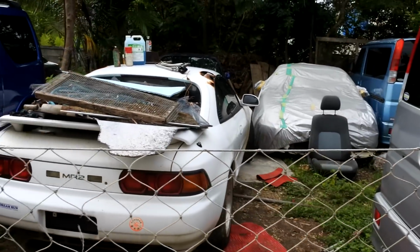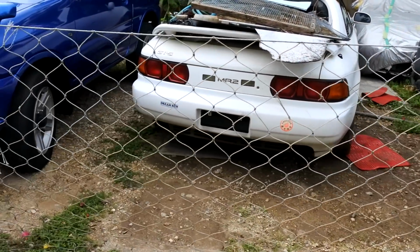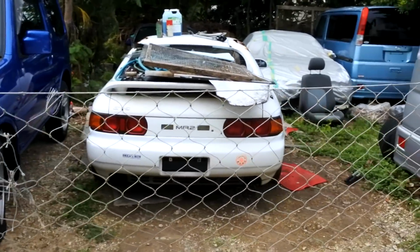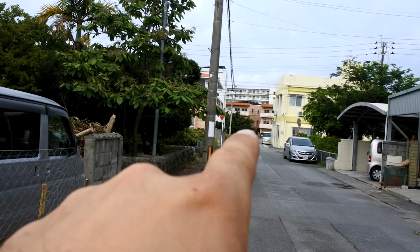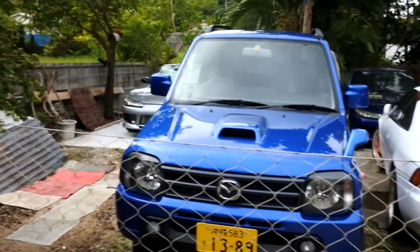So I don't know if these are personally owned vehicles, like I said. This one does have a Dream Run Project sticker on the back. That's one of the car dealerships I featured in my Cars for Sale video the other day. But literally my neighborhood's right there, right around the street, and you gotta love Japan.